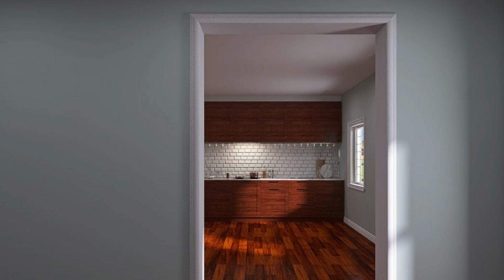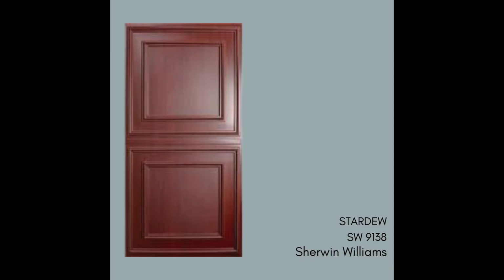Now the next color on my list is Sherwin-Williams Stardew. Are you wondering how to make cherry wood floors look modern? Well, introduce a tone of soft blue to make your room also feel calm, tranquil and poised. Sherwin-Williams Stardew is a soft blue-grey color that can really juxtapose with the warmth of red cherry flooring and cabinets.